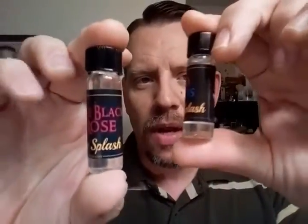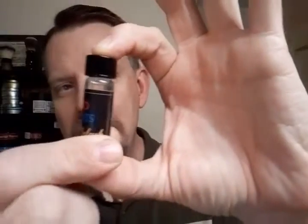Ooh, that's good stuff. Then Kelly also threw in a couple of samples here, and these are a couple of ones that I've really been wanting to try and see what they smelled like. The other one of his that I really want to check out too is Philip's Fogger, but that's for another day, I guess we'll say. But these are two that I've really been wanting to check out. One is the Black Rose, and this one is 2 Bits.